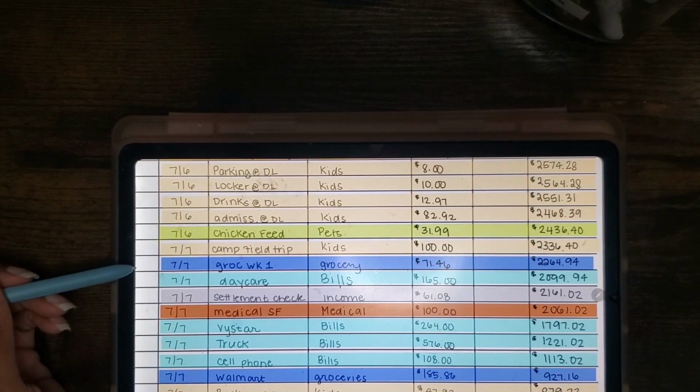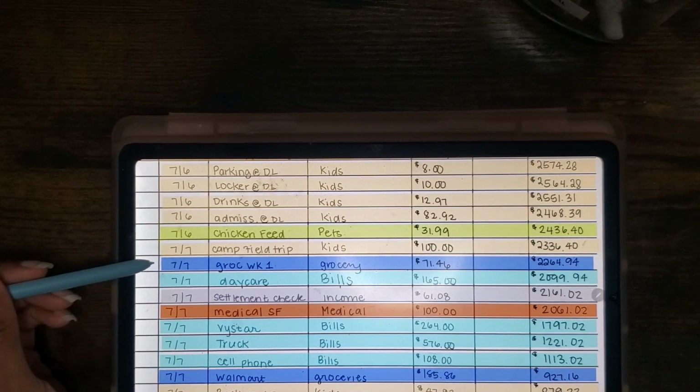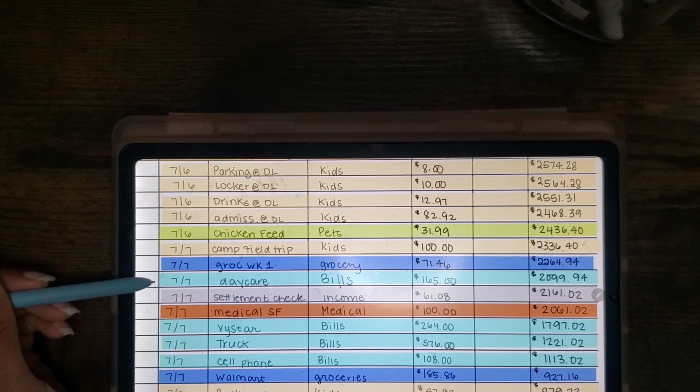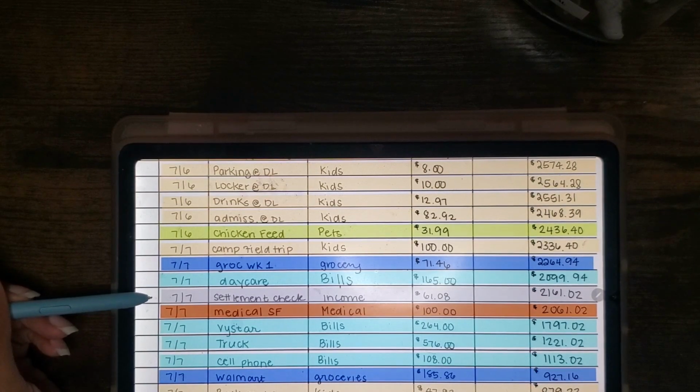We got groceries at Walmart this week for $71.46. This was like a small haul that I did before I went back and got more stuff. You know how it is when you don't have any food in the house, but it's like 2 days before you normally go grocery shopping. That's what happened here. So we paid Carter's daycare for $165, and we got a settlement check in the mail from I guess a lawsuit against Yahoo for a data breach, and that was $61.08.